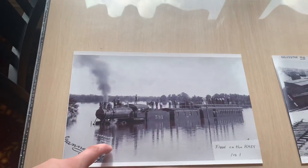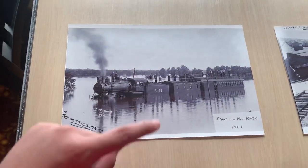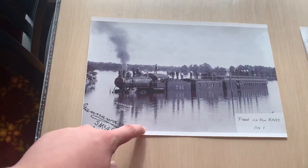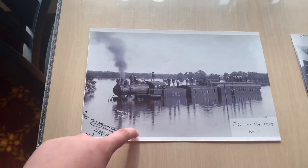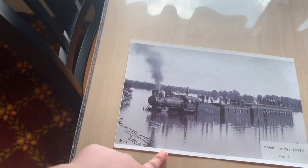I remember this! I remember seeing this in the parody of Train on the Water, Boat on the Track. Somebody made a video of real-life trains, and they put a picture of this. Oh my god, there's a few wrecks. Wow, look at that.